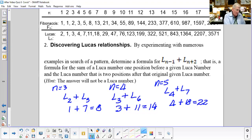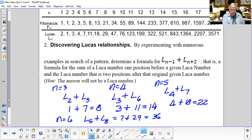Let's try n equals 6. I'm running out of space here. If n equals 6, I'd be adding Luca 5 plus Luca 8, right? Luca 5 is a 7. Luca 8 is a 29. And I get 36. Of course, I would have known I should be getting 36 because if I add 14 and 22 together, I do get 36. Now, here's what I want you to do for extra credit. So let's go on here.